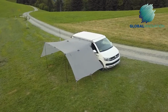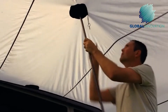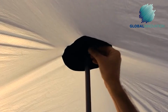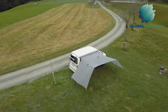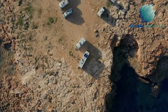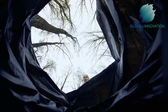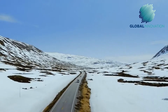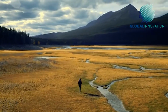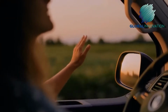And because it's made with ripstop nylon, one of the most resistant and durable fabrics out there, the wild-type tarp doesn't stretch, rip or tear apart. It'll last for many years and give you more bang for your buck. It's compatible with all camper vans, and because we care about the environment, we had it made with recycled PET bottles. Give yourself the space, time and care you've always wanted and deserved, so that each moment spent in nature gives you something to remember.